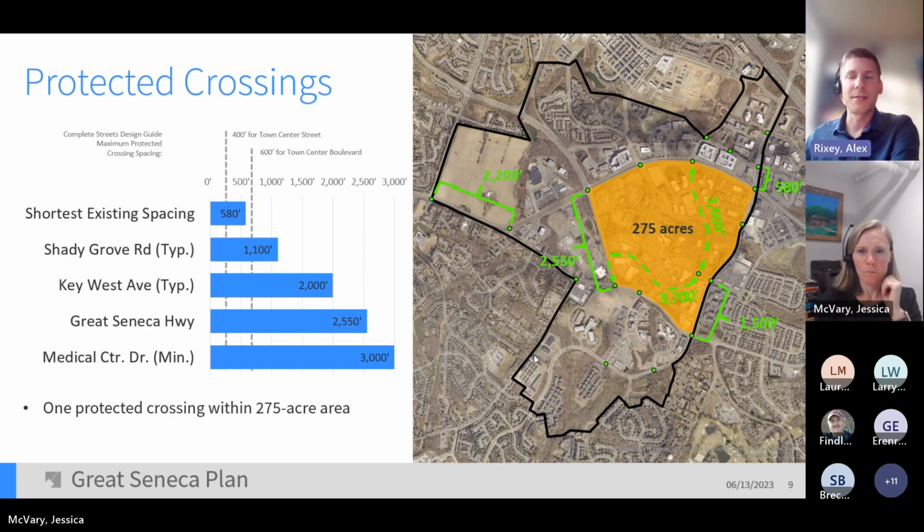And then even if there's a need for a long distance of out of direction travel, folks might be more likely to just cross the street mid-block. So I know that on Great Seneca, at least between, where you have the 2,550 feet, it looks like there are two new stoplights going in there that are reflected on this map. Yes. Thanks for noting that, and I'm hoping that we'll be able to make recommendations for more of those throughout the area, so that it's easier for people to walk.